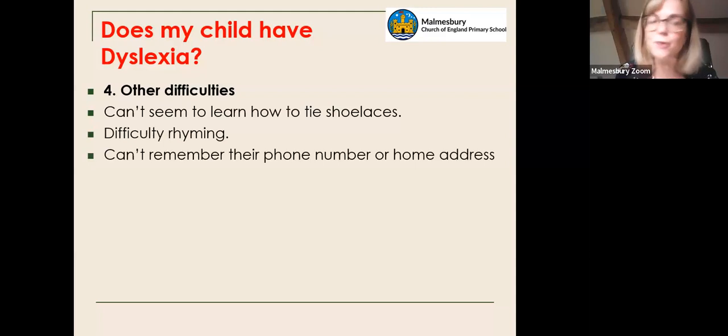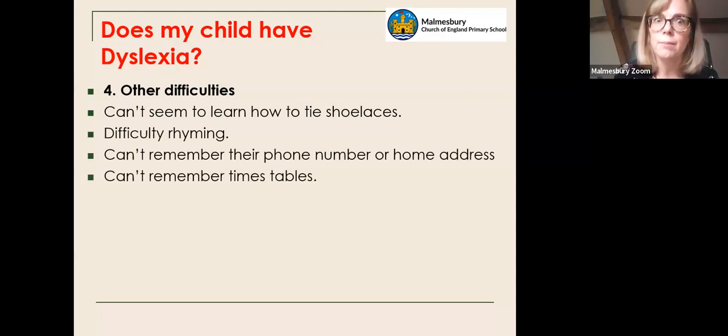Struggles with home numbers, phone numbers, addresses, times table recall. Again, I think I said right at the beginning, it's often assumed that dyslexia is all about literacy skills. It has a huge impact upon ability to recall things like number bonds and number facts. That can be an indicator as well.